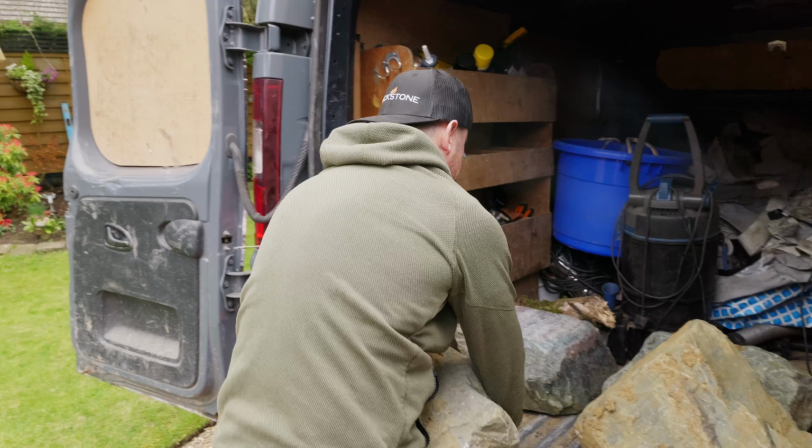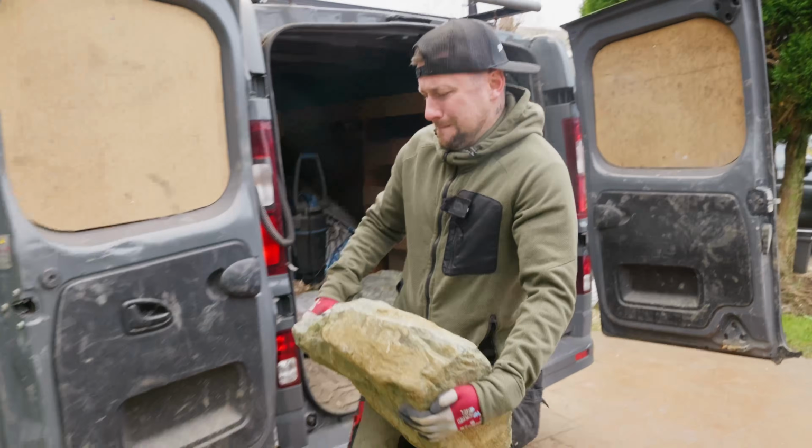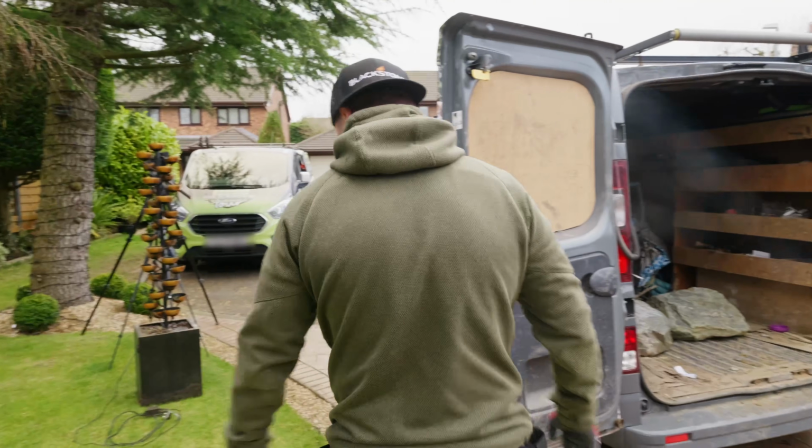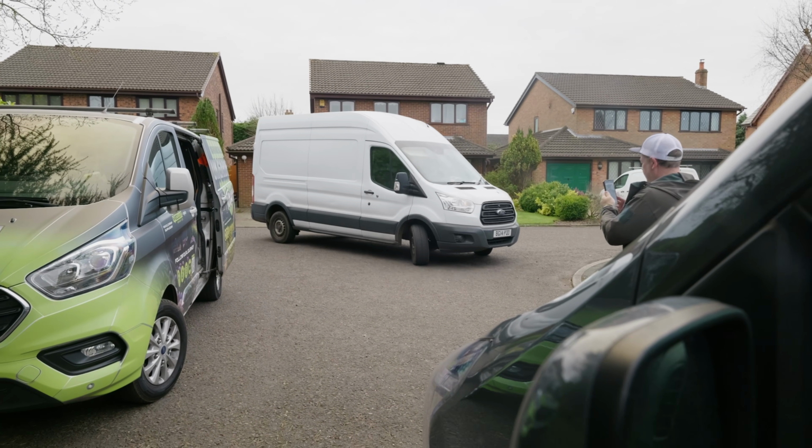Yeah. Now here is a small segment of me lifting a load of massive heavy rocks, when in actual fact we didn't need them, so I wasted a load of time and energy for nothing. But in positive news, here comes Toby.